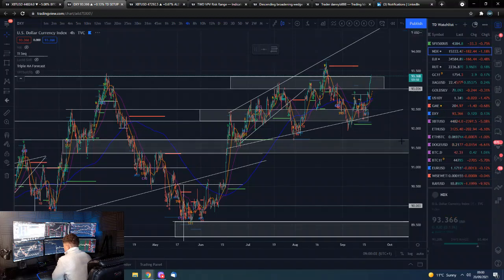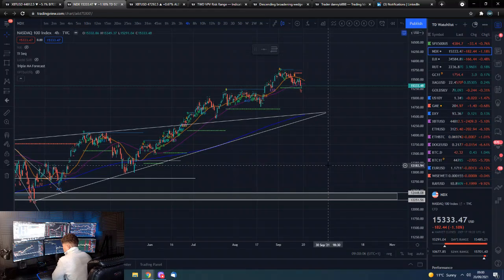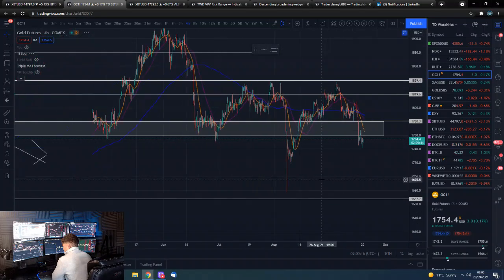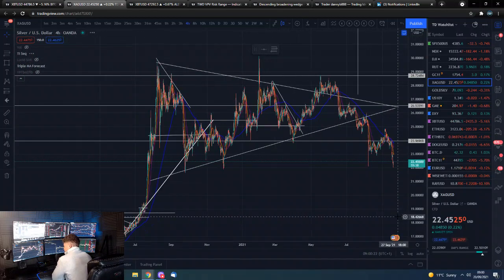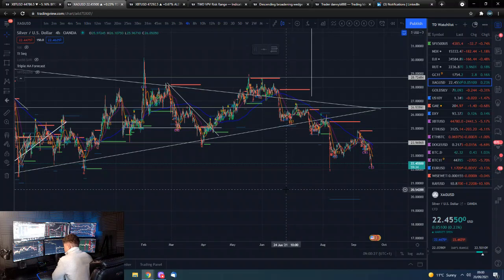So let's also have a quick look at the tech stocks. Tech stocks obviously not doing so bad, as we can see. If we want to look at gold, it's below our major level here, so that's clearly not looking good, and silver also not looking too good down here as well. Obviously the dollar rising is clearly what is driving these down at the moment. Other than that, there isn't much to look at on here.